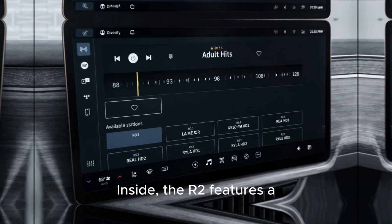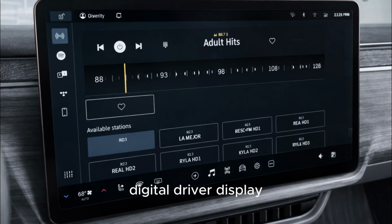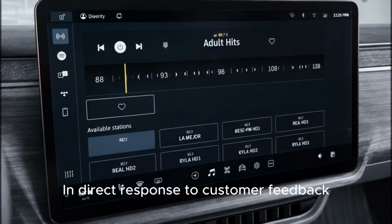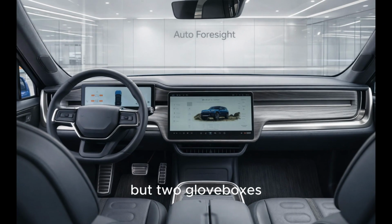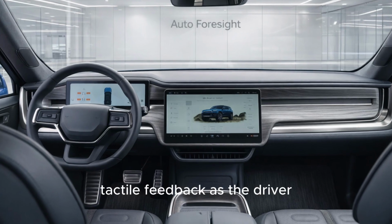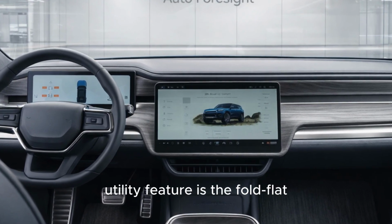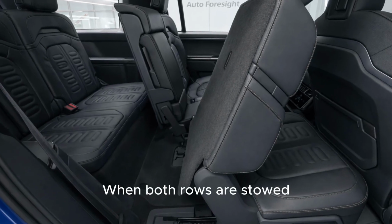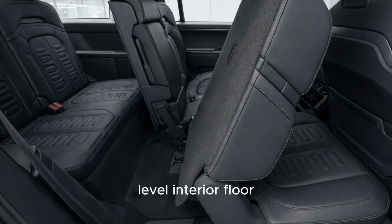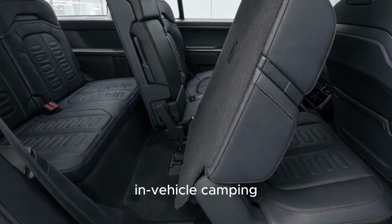Inside, the R2 features a 15.6-inch center touchscreen and a dedicated digital driver display. In direct response to customer feedback from the R1 series, the R2 includes not one, but two glove boxes. The steering wheel features two large haptic thumb wheels that provide tactile feedback as the driver scrolls through menus. Perhaps the most unique utility feature is the fold-flat front and rear seats. When both rows are stowed, the R2 creates a perfectly level interior floor, allowing for an inflatable air mattress to be used for in-vehicle camping.